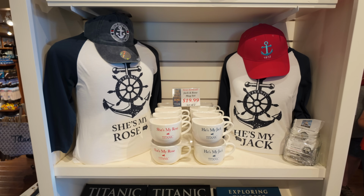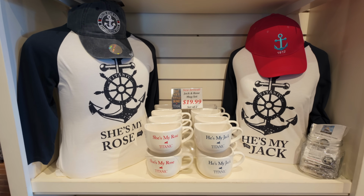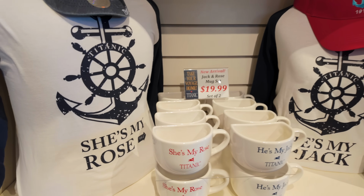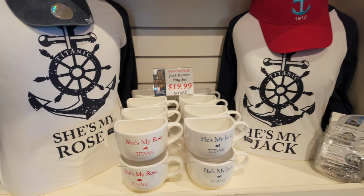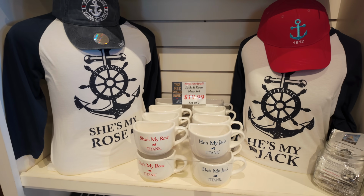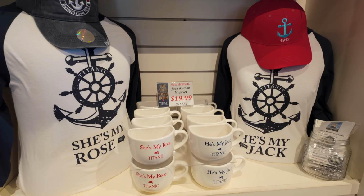And if you do come to the Jack and Rose exhibit, here's the perfect set of shirts or coffee mugs. This one says, "She's my Rose," with an arrow pointing over here, and "He's my Jack." You just got to make sure you're always standing in the right place, or it's going to make no sense to people walking by you.